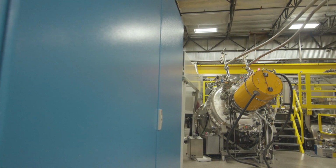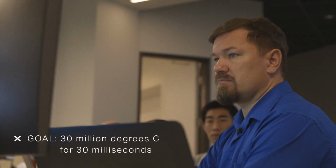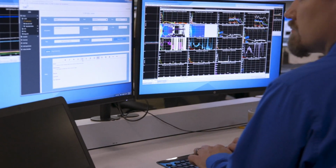A fusion reactor that runs for months at a go. For now, the goal is to produce a plasma that's 30 million degrees Celsius for 30 milliseconds. To get there, the team fires Norman 50 times in a day for just milliseconds at a time.